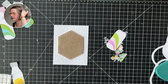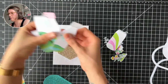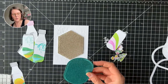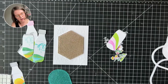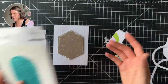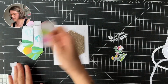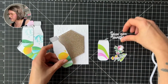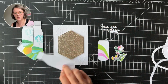The great thing is, I have this and I have lots more bottles and cans left. So I can easily make a second card with this, and maybe instead of the press plate, I could use the leafy background stencil. That way I would have two cards already made, just by using up things I already created. So I definitely want to use the You Are Sunshine in a Bottle sentiment. So I'm going to use this piece here.